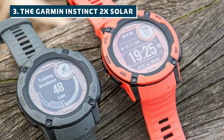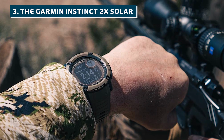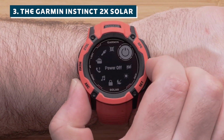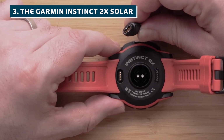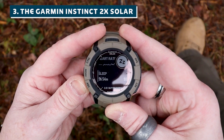Now, let's talk about that design. The Instinct 2X Solar is built like a tank. It's got a 100-meter water resistance rating, which means you can take it swimming, snorkeling, or even diving. And with its rugged design, it can handle whatever Mother Nature throws at it. Rain, snow, mud, or sand. This watch got you covered.